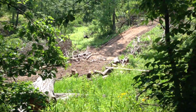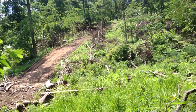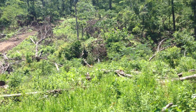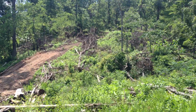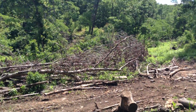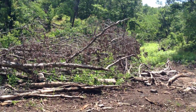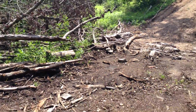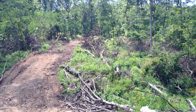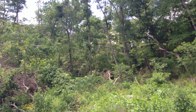And now we're back down in the bottom, about to get back onto the little trail. This looks like a site that they probably used as a landing where they would load their trucks. You can see all the debris. The trail apparently continues on up that hill. Some trees there, nice big trees.